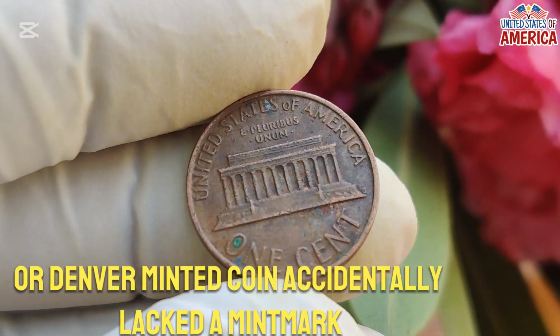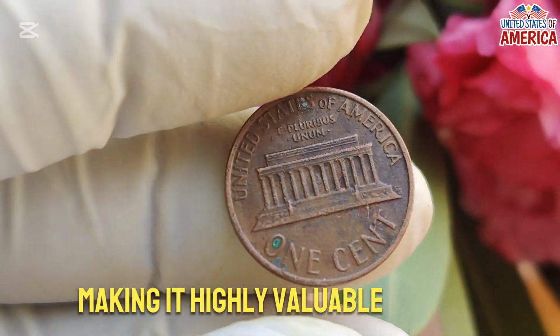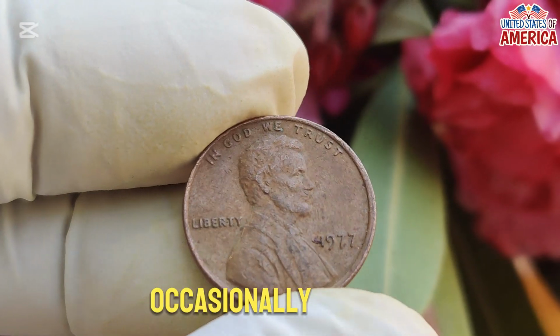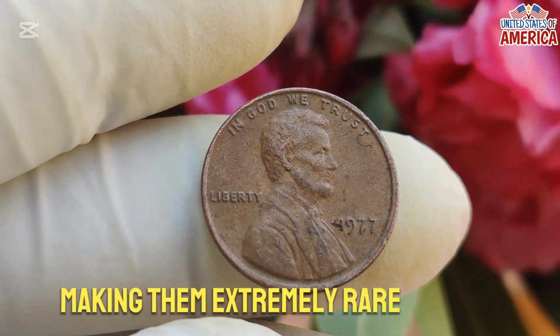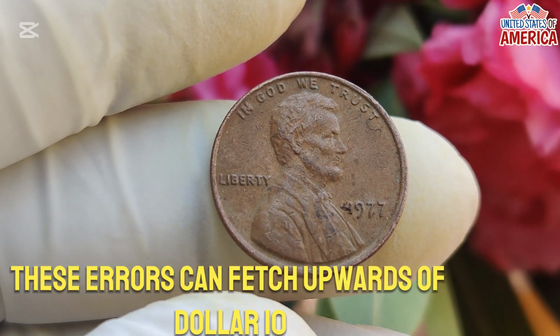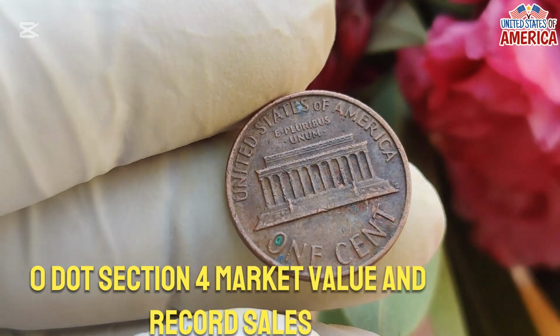Francisco or Denver minted coin accidentally lacked a mintmark, making it highly valuable. Point 4. Struck on a wrong planchet. Occasionally, pennies were struck on dime-sized planchets or foreign coin planchets, making them extremely rare. These errors can fetch upwards of $10,000. Section 4. Market value and record sales.